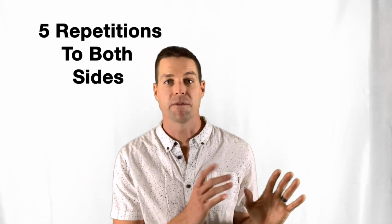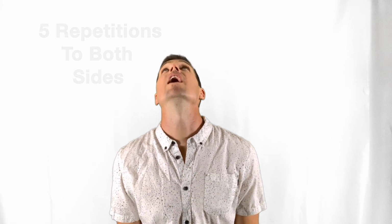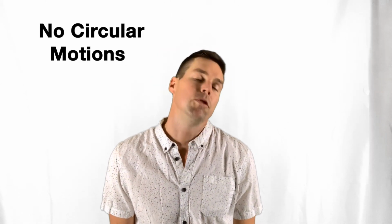So what we're going to do is have you look over your left shoulder and then come back to neutral. Look over your right shoulder and then come back to neutral. You're going to do that 5 times to each side. Then you're going to look up and back to neutral. Down, back to neutral. Same idea, 5 repetitions. Then you're going to go ear to shoulder to the other side. Always come back to this center line. I discourage this concept of doing a big full circular type of motion. That's a really complex movement for your joints.